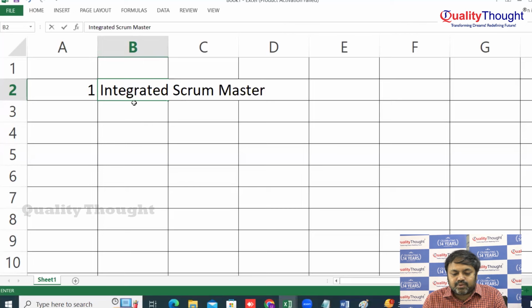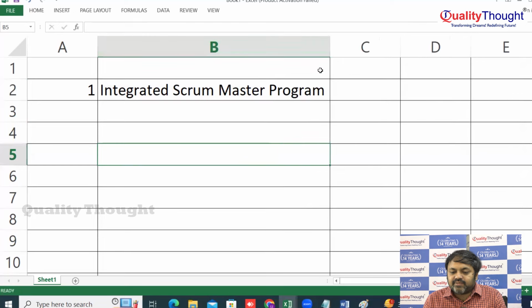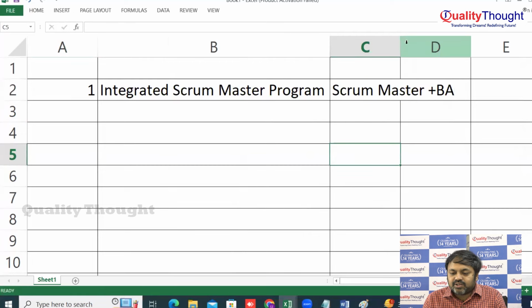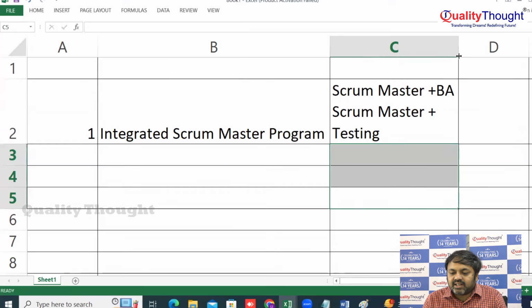In this integrated Scrum Master program, we'll be teaching every student not only Scrum Master but Scrum Master plus BA. If they join Scrum Master, one other course will be free for them, either Scrum Master plus BA or Scrum Master plus testing. Generally, we recommend these two because development you may not understand properly.